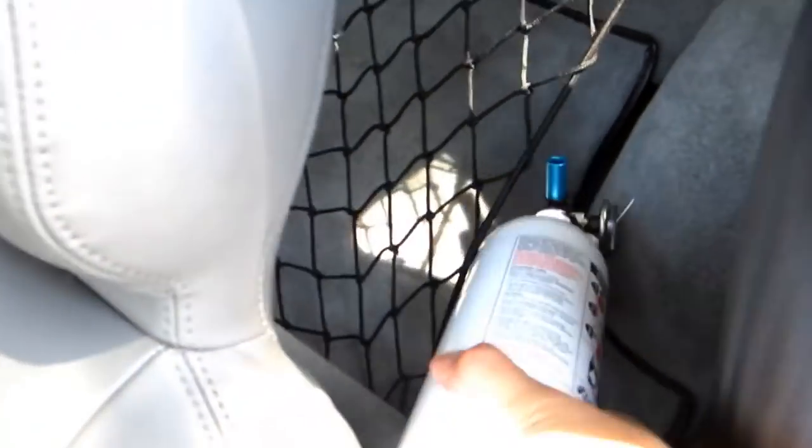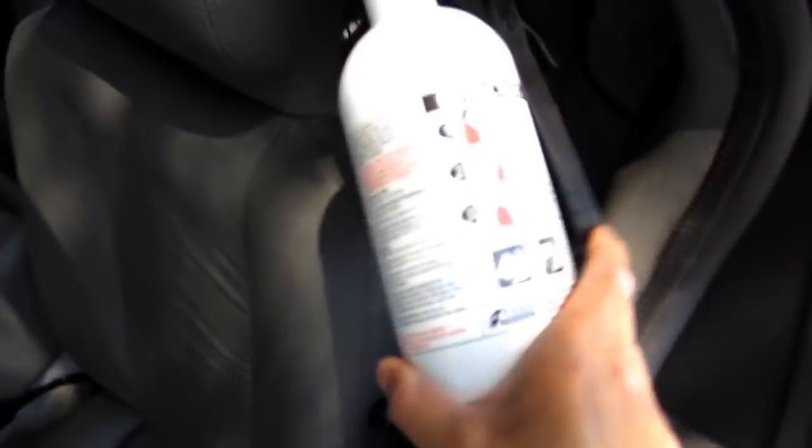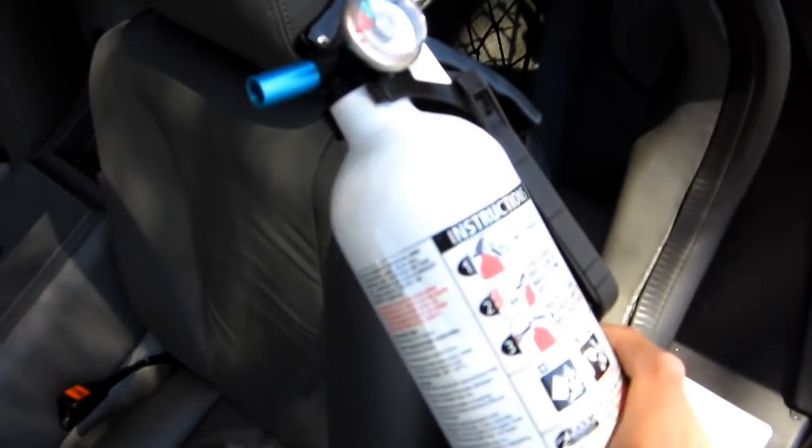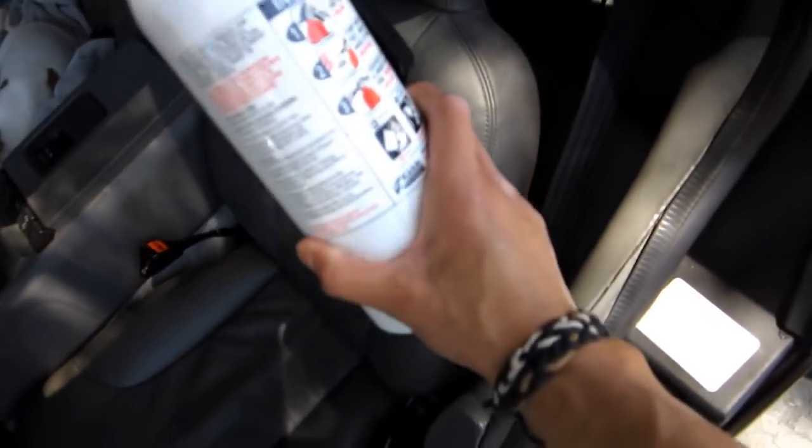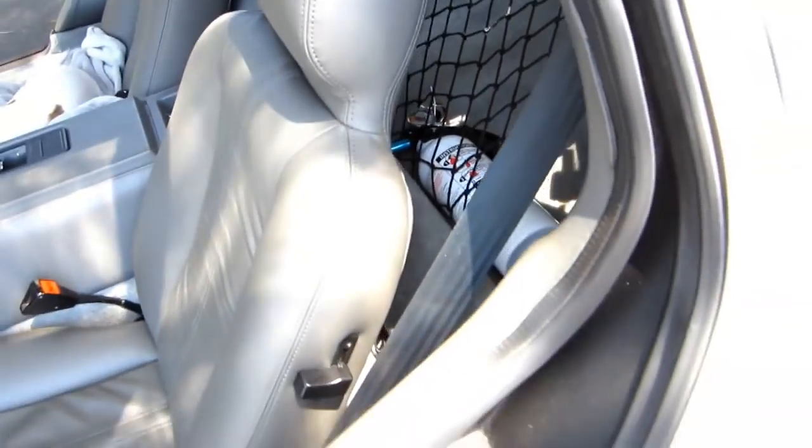And back here I carry a fire extinguisher. It's always important with these older cars, classic cars, muscle cars, to carry a fire extinguisher in your car just in case it catches fire. You want to be able to put it out really quickly. So I usually keep a fire extinguisher back here. I have one in my '65 Corvette also, for you guys who've seen my Stingray.